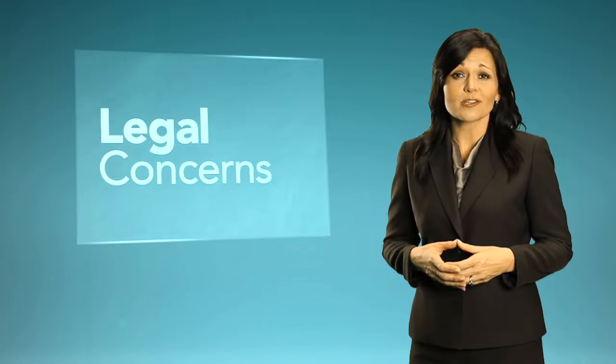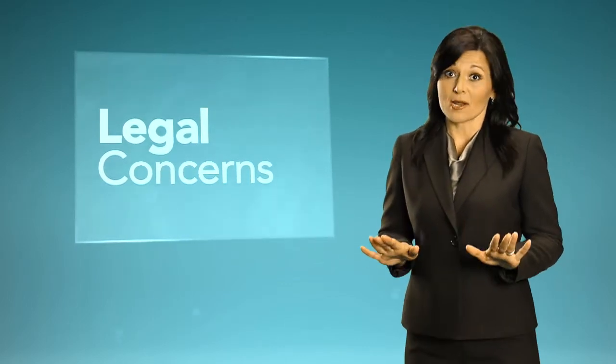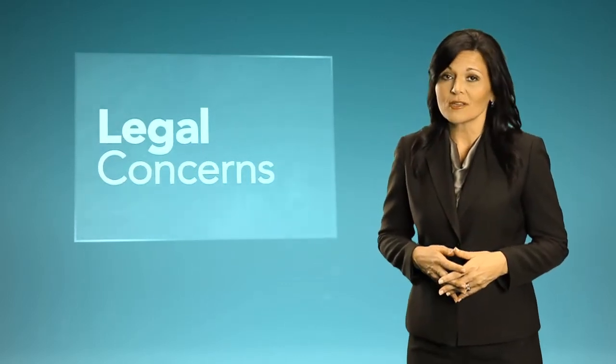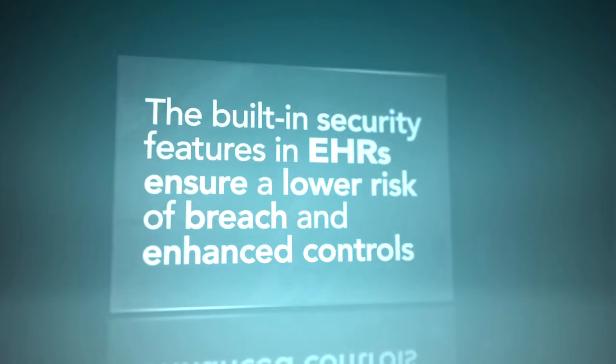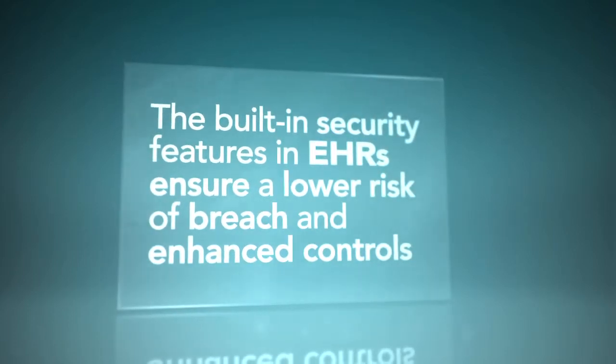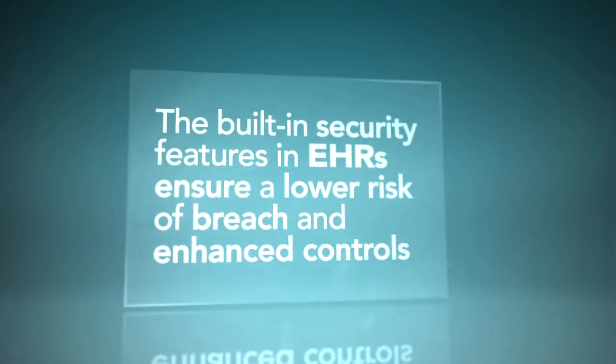Legal matters are obviously crucial and potentially costly. Nobody wants to be the one to tell a patient that his or her privacy has been compromised. The possibility of lost business and patient lawsuits is bad enough, but violation of federal regulations can mean the end of a practice. Thankfully, the built-in security features of EHRs ensure a lower risk of breach and enhanced controls.